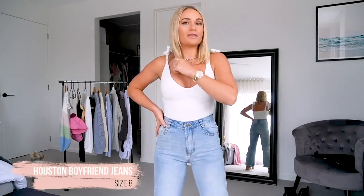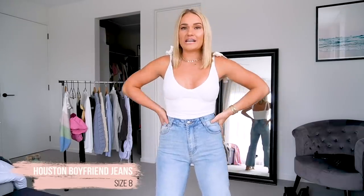Next up, I'm going to show you some tops and knits. So the jeans that I'm going to be wearing these with are actually from my last Princess Polly haul, maybe a month or two ago when I did a bit of a 90s look. They are a wide leg jean.